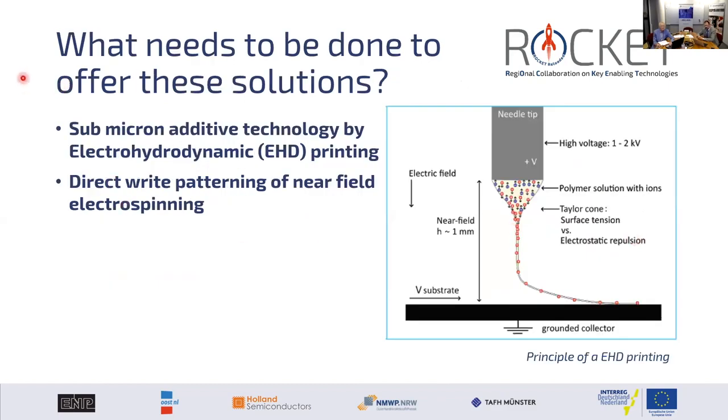Now, electrospinning technology is also called electrohydrodynamic printing. And electrohydrodynamic printing, in fact, is near field electrospinning. Regular electrospinning technology, which already exists for about 100 years, was used for creating fibers, typically with a distance from the needle tip to the substrate of about 300 millimeters. If you spin at 300 millimeters distance at high voltage, let's say 30 kilovolts, you get a randomized fabric.